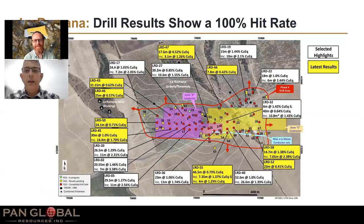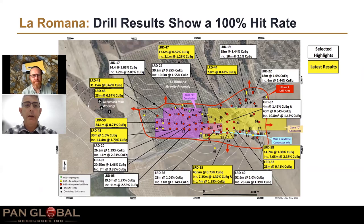Okay, so this is the deposit itself. This is a plan of the area. Originally, it was a gravity anomaly, and Exxon back in the day drilled 10 holes and intersected some mineralization, but they didn't follow up on that. And then no one really operated the area up until we came along. We acquired the project privately. Since then, we started drilling in the peak of the gravity anomaly, and then we've been working out and out and out.